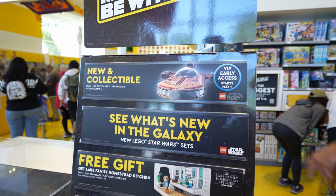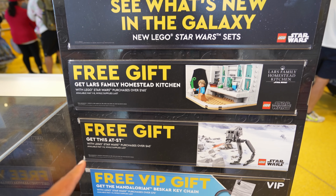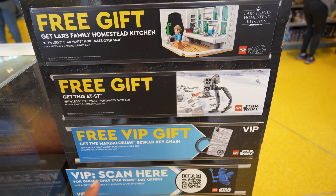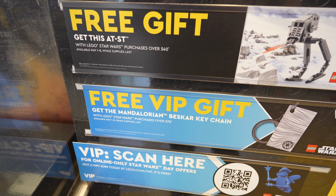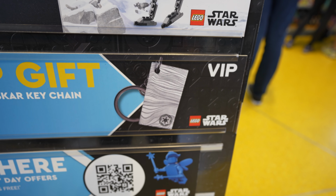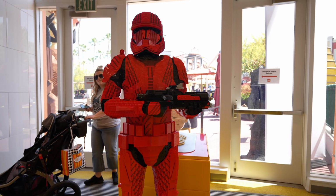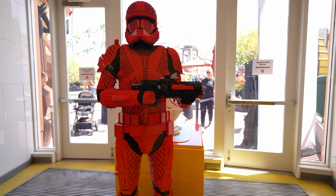And then it looks like they're also giving out some free promos. So you get Lars Family Homestead Kitchen. If you spend over $160, you get an AT-ST. If you spend over $40, you get a free VIP gift. You have to spend over $70 to get a Beskar keychain. I'm so tempted. They even have a photo op in here. Look, they have a Red Trooper that you can take a photo in front of. Completely made out of Legos.